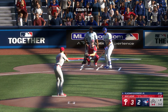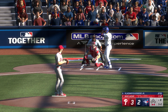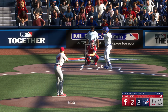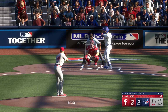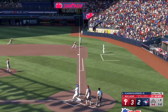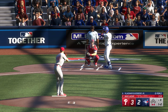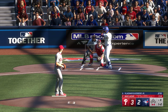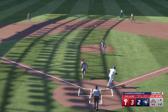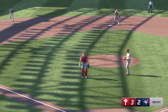Vladimir Guerrero Jr. next up for the Blue Jays, looking to get the tying run on base. Swinging, a foul back, that's out of play. Very solid inning on the mound so far here in the 8th, holding on to this narrow lead. This is exactly what they were looking for. Spoils the 2-strike pitch, and he'll see another. Blue Jays down a run. This one in the air. Realmuto settles under it. That is the inning.